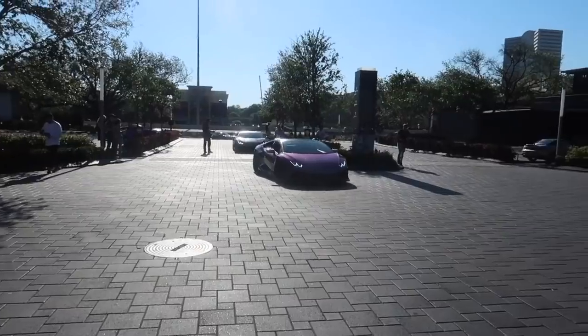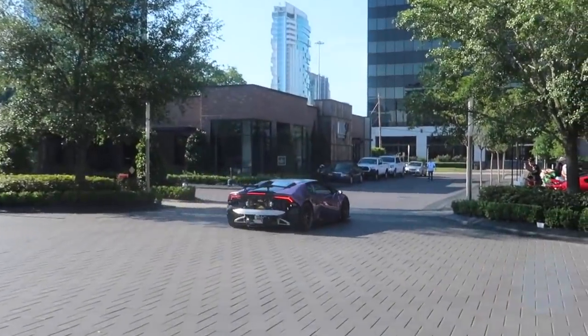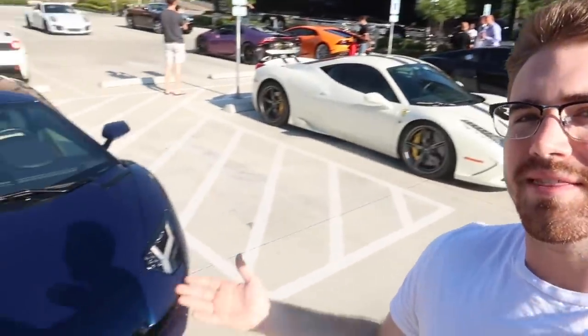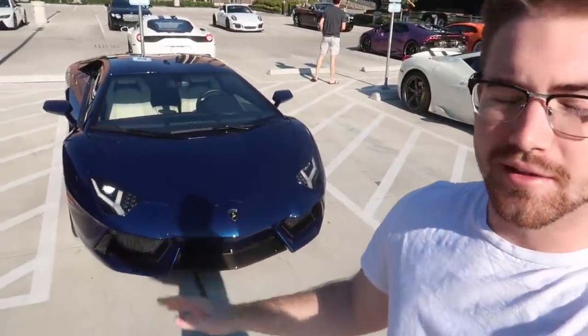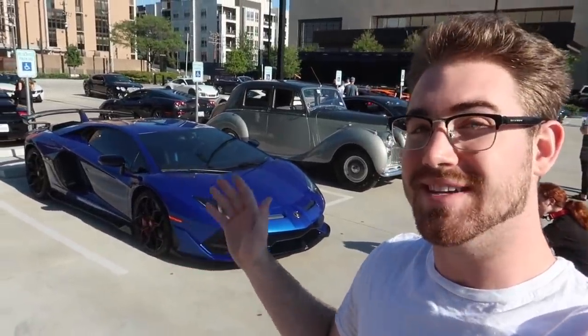Let me know. This is that twin turbo one that we saw the unveiling of its kit. Look at that. I haven't seen it since they did that. All right, so you guys know one of my favorite cars is the Aventador. So we got this one here. It's like a dark blue color. It's absolutely beautiful. But this is the SVJ.